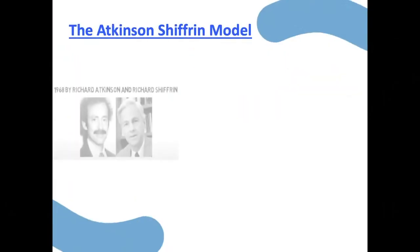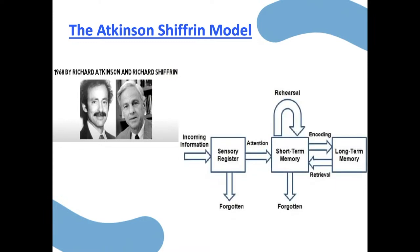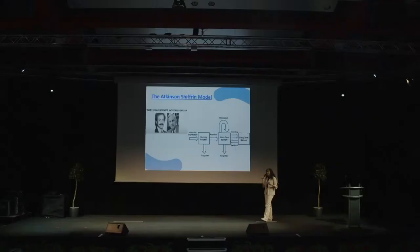After this huge discovery, scientists tried to understand a bit more about memory. Two scientists called Richard Atkinson and Richard Shiffrin made the memory model. These scientists believe that when information enters the brain, it needs to be stored in the sensory register and then pass into the short-term memory or into the long-term memory.